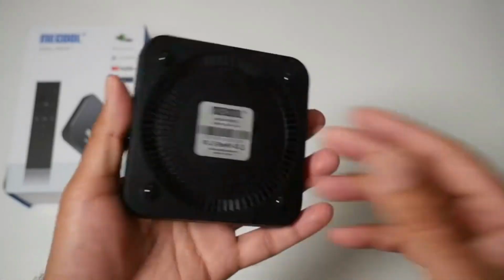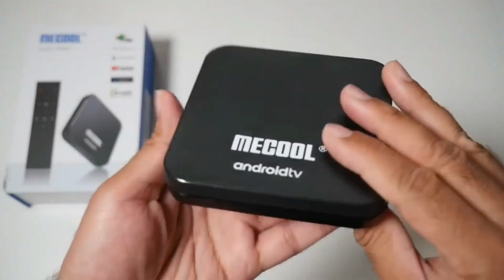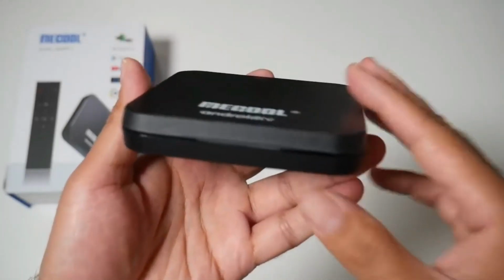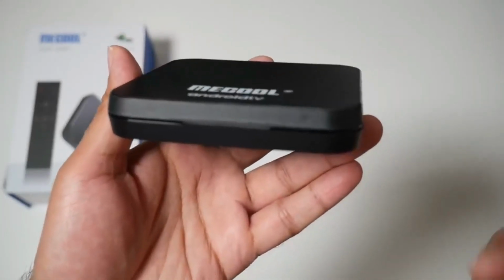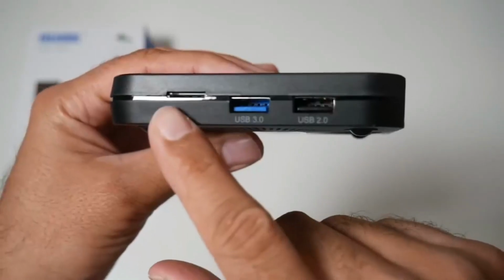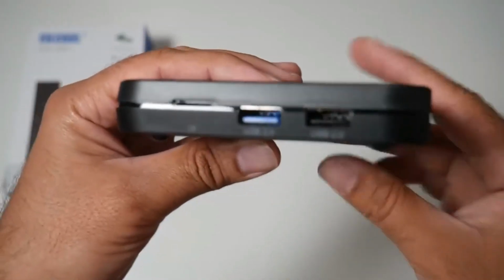Now the box itself is made completely from plastic, it feels very light and it's finished in a matte black. Now on the front we actually have an LED light which breathes different colours, blue, green, etc. And it will let you know your network status based on what colour it is. Now if we have a look on the right side you will see a micro SD card slot, a full size USB 3 and a full size USB 2.